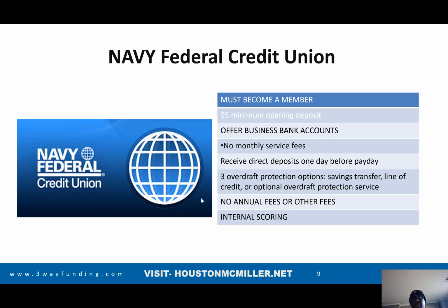All right. On the checking account, there are no monthly fees. Receive direct deposit one day before payday. They offer 3 ways of overdraft protection, so that way you don't incur those fees: you have your savings account, your line of credit. Again, that's what I keep telling you, go after that line of credit so that it can report as a trade line to help you boost up your credit score, and that overdraft protection service as well. All right, no annual fees and other fees, and again, that internal scoring.